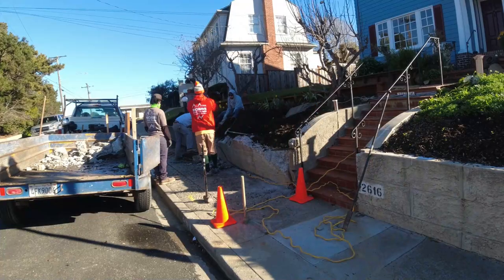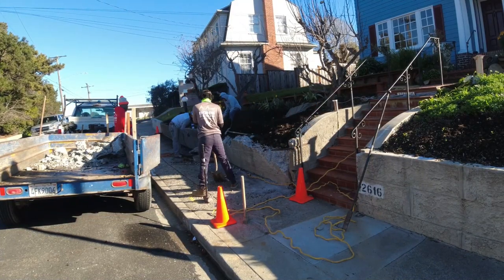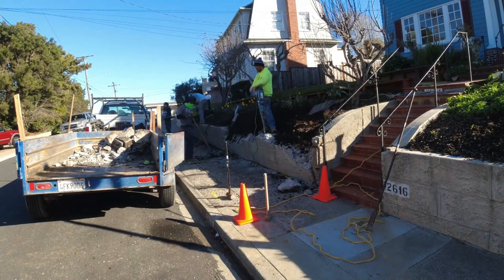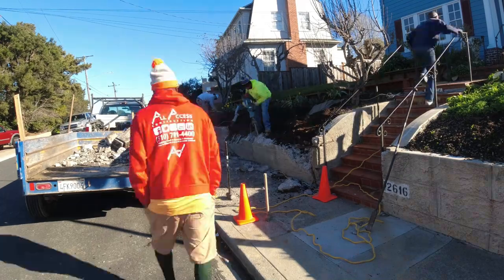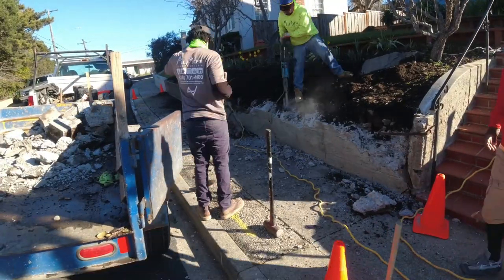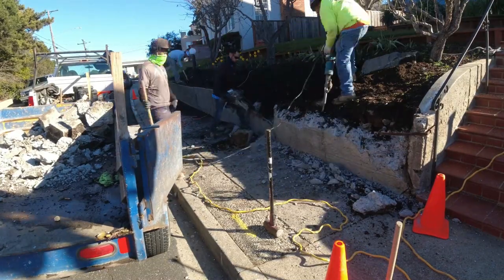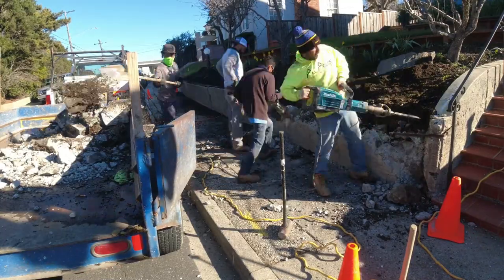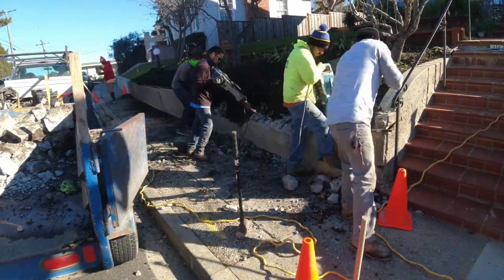As you can see here, we're removing this old concrete retaining wall, and we're going to replace it with a new stamped concrete retaining wall. Probably can't tell, but it was failing due to drainage. Also, to our surprise, there was no footing or rebar in this wall. Now, that's to our advantage. And plus, it's over 50 years old, so I guess you can say it did its job.